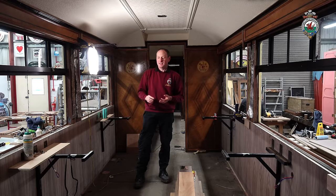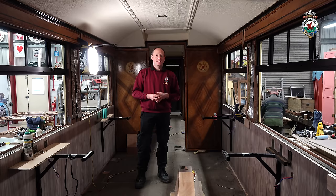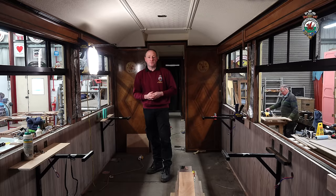We'll start off with our longer term project, which at the moment is Bodder's Gatlan. We brought this carriage in the middle of last year and it was stripped out by a volunteer, an Italian volunteer who comes once a year for us, and he got it to a point where we could start putting it back together.